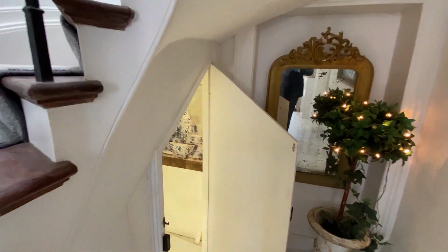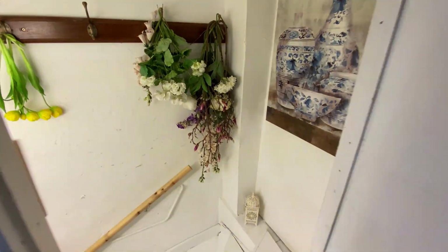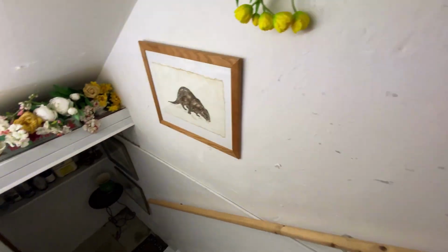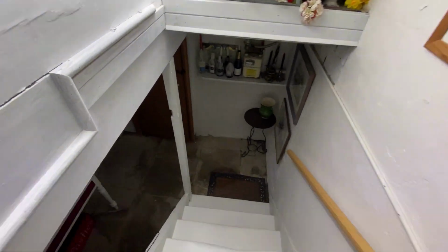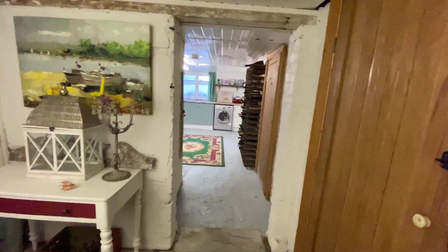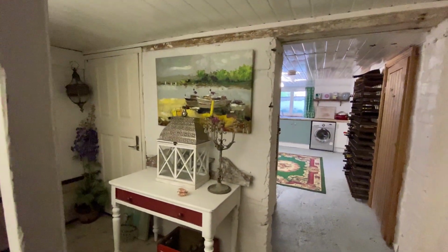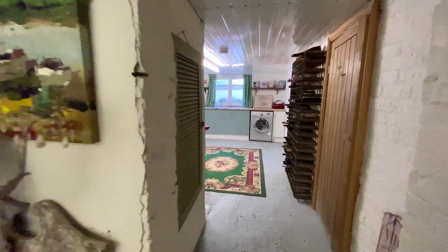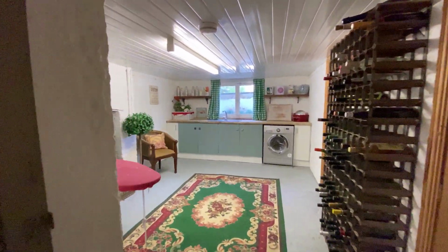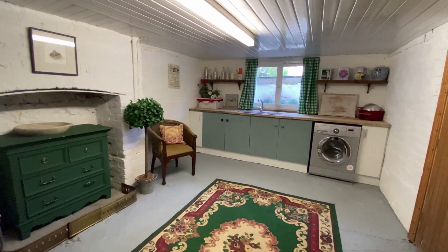So we're going to venture downstairs from the ground level and go into the cellar. Now, this space is really intriguing. You do have the original coal cellar here, and this space could be used for anything. It's currently being used as a really useful utility area, but if you wanted some independent living space, this would be perfect. To create that nice separated annex style living, you could certainly do that down here.